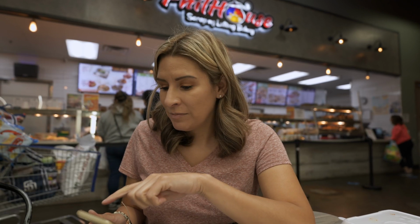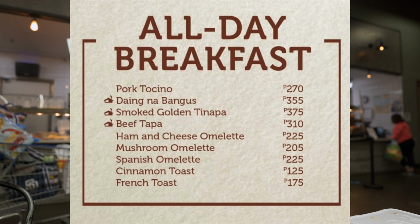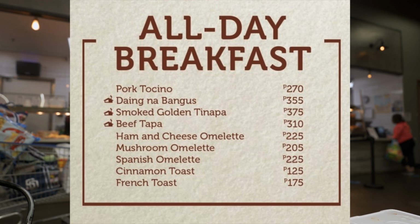I think the 355 for the bangus is probably with the rice. With the rice and the egg? I feel like, yeah, the 355 for bangus seems expensive. Seems high, right? Yeah. So viewers, please let us know in the comments down below, especially if you have been to Pancake House and you know what those prices look like or you visit there regularly. Please share with us what you see in the pricing, because on the menu, it doesn't say whether that comes with rice or not. It just says bangus. On the online menu, we don't see that.